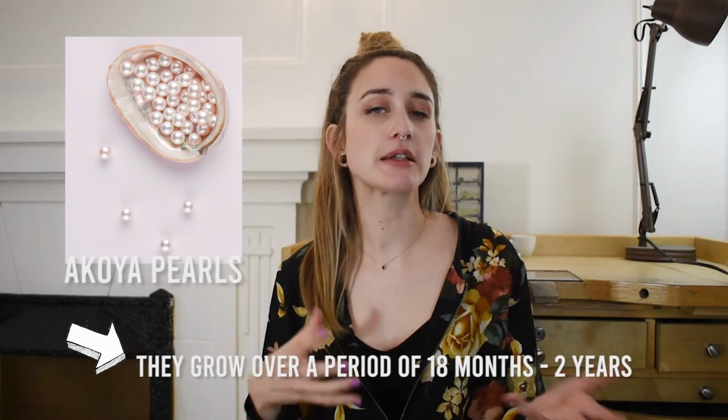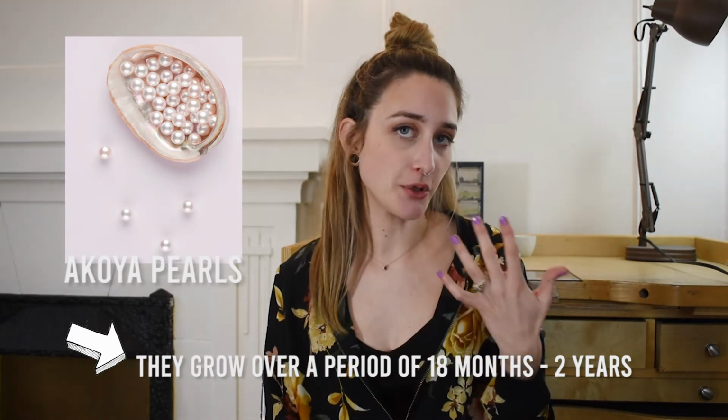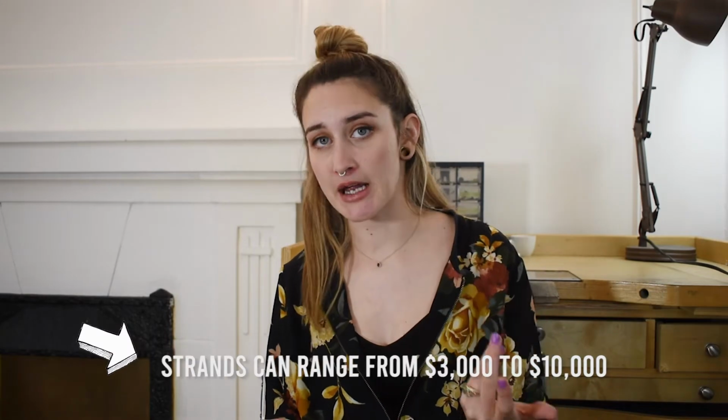So those are usually between 6 to 9 millimeters. So these pearls are very easy to match because they have very little variation. They're also always perfectly round. They grow from a period of 18 months to 2 years. So it's relatively a short growth period time. And you can get a strand of pearls from anywhere between 3,000 to 10,000.